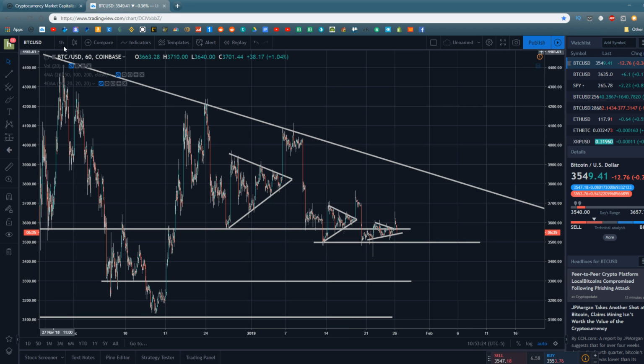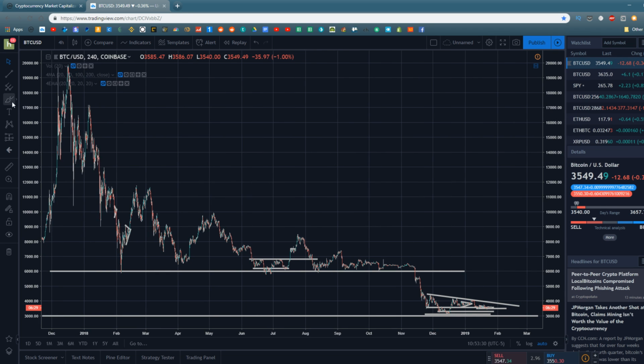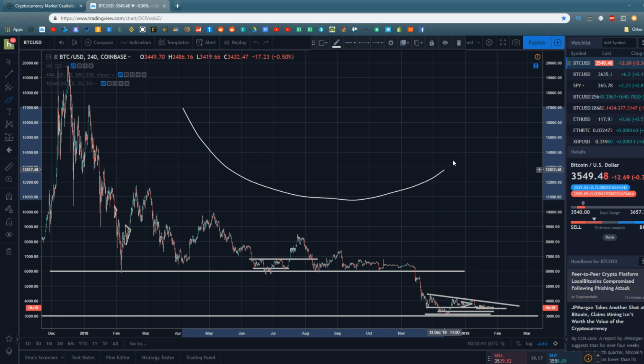Now, with that said, if we zoom out and do our longer-term technical analysis, then what we see is that Bitcoin has been kind of gradually losing its bearish momentum. Bitcoin was crashing a lot harder earlier on in the year than it has lately, bar this little movement below $6,000 right here. So gradually, I think the momentum is shifting from the bears back into the bulls.